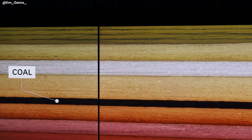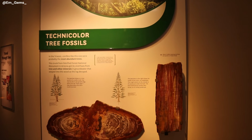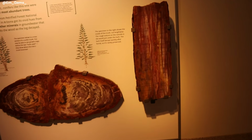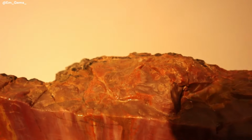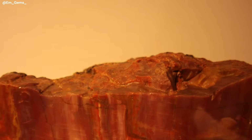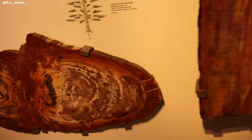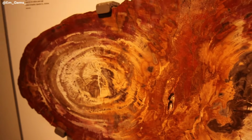And so they also had some amazing tree trunk fossils as well. And these are from the Triassic, and the colours in these trunks, they have been polished, but oh my, they are just so vibrant. I don't even think the camera does them justice. They were so bright. It was like orange and red. They were really, really beautiful. So you can see them a bit closer there. It was just like a rainbow of colour. It was amazing. So you can see here that these were conifers, and they were the most abundant trees of their time.